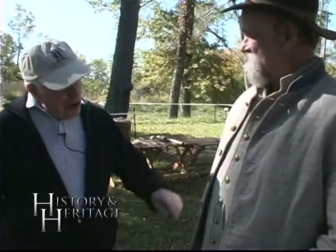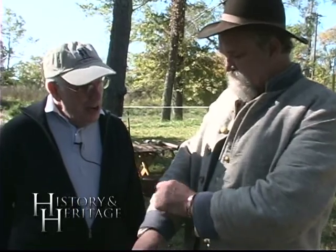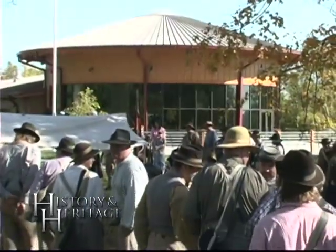This is butternut. This is jean wool, and they call that butternut. And until you get them broken in, they're real rough. But this even has the stems of the cotton in it.